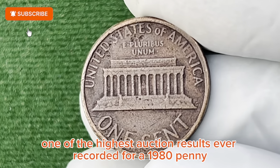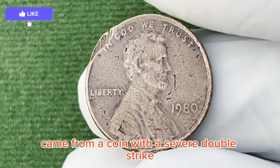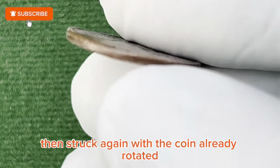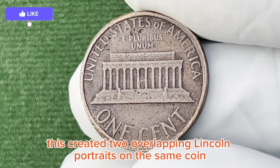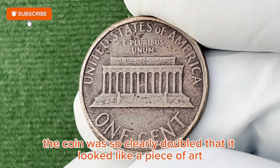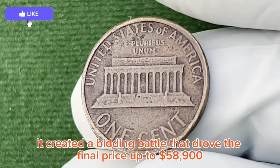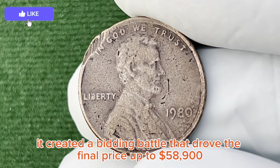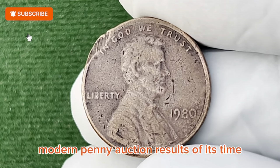One of the highest auction results ever recorded for a 1980 penny came from a coin with a severe double strike. The coin was struck once normally, then struck again with the coin already rotated. This created two overlapping Lincoln portraits on the same coin. The coin was so clearly doubled that it looked like a piece of art. When it appeared in a major auction, it created a bidding battle that drove the final price up to $58,900. That sale became one of the most talked about modern penny auction results of its time.